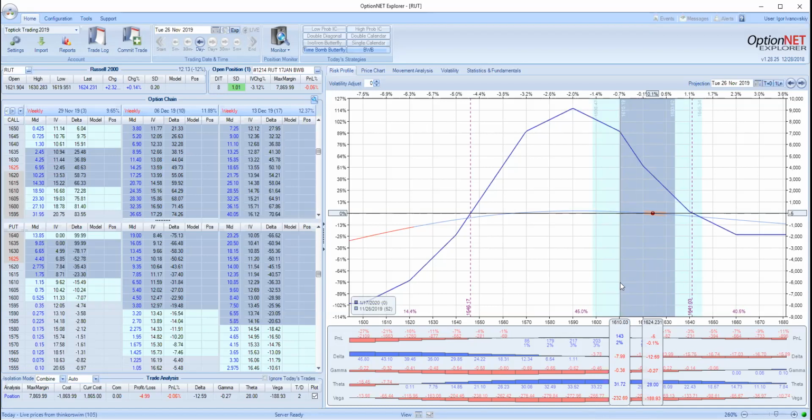So a move to about 1630, 1640 will trigger my next adjustment, which would be removing tier 1 and opening another broken wing put butterfly that's going to be centered 20 points above my current tier 3. So everything is going to get shifted by 20 points.